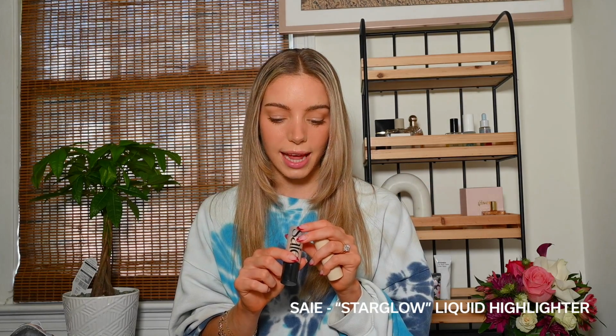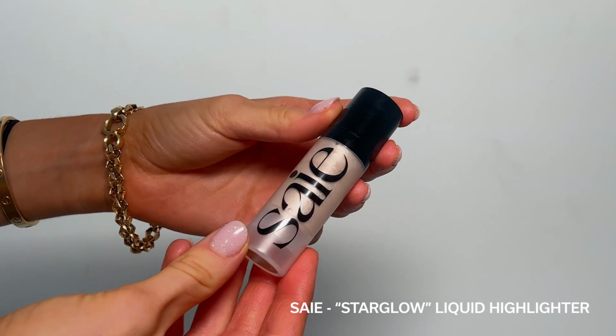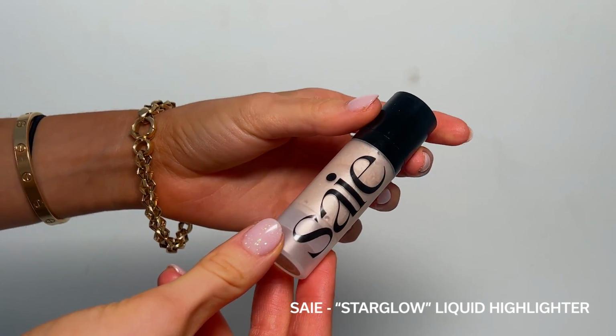Sticking to cream makeup products, these next two are absolute must-haves in my collection. They're actually really affordable, but they will give you that really elevated look, which I always look for. So the first one is the Saie Liquid Illuminator. This is the color Star Glow. I believe this is the original color. It's just a very beautiful highlight, or you can mix it in with your foundation if you want an all-over glow. It lasts all day. It just looks so elevated and so beautiful.